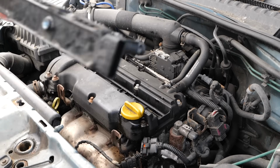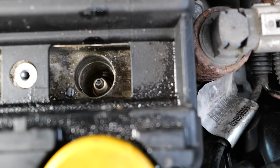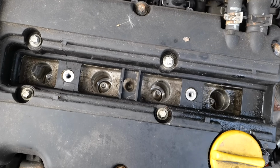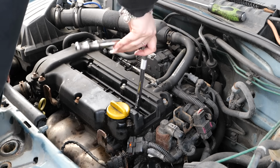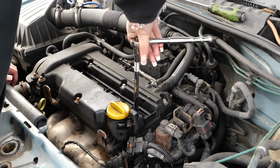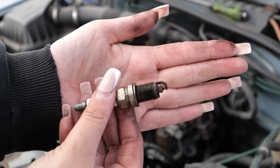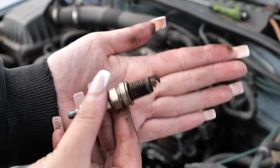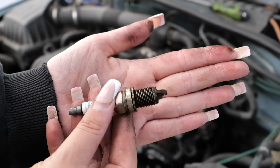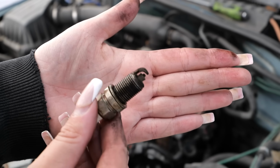The coil pack is out. Now, it just seems to be this one that has quite a bit of oil in there. Okay, let's remove these spark plugs and see how bad they are. Okay, that is the spark plug that has quite a bit of oil in there with it. They are definitely in need of a change. I wonder the last time that these were actually done.